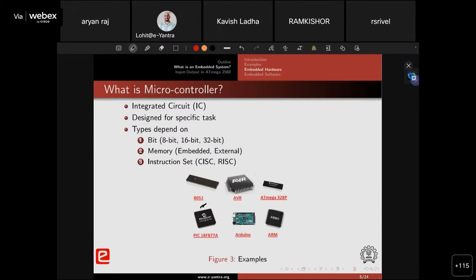ARM, you can say, comes in both versions: it comes in a CISC version, and it also comes in a RISC version. So ARM is another family of controllers. And then we have Arduino in between. How many of you know what an Arduino is? Has anyone worked with Arduino before or maybe heard about it?